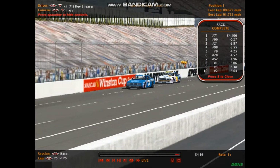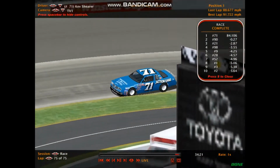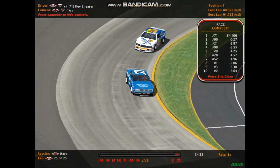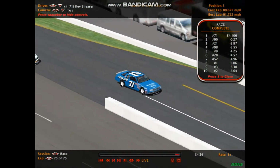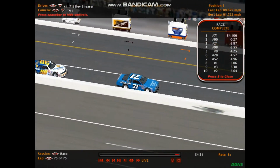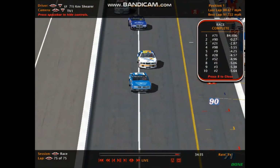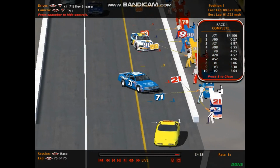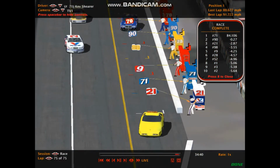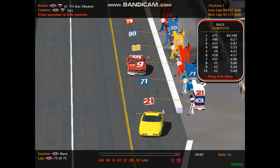Kev Shearer in the number 71 Action Vans Oldsmobile takes the victory here today. Charles Sanders is going to come home 2nd. 3rd, we'll go to Keith Batson. 4th to Zach Rogers. 5th to Jessica Shelton. 6th position will go to Joshua Osborne. Osborne almost got to Shelton coming to the checkers, but didn't quite make it though. 7th position will go to Seth Cole. 8th to Trent Dunham. 9th to Cole Deaver, and 10th position will go to Dylan Young.